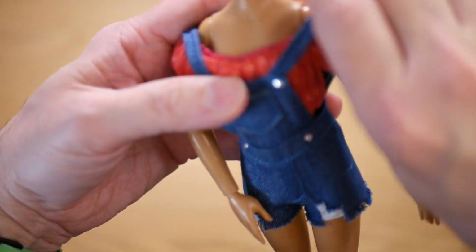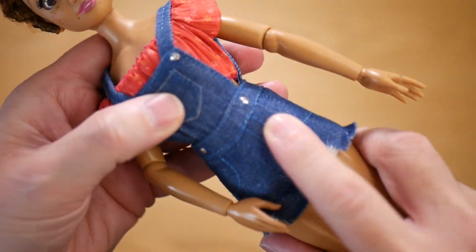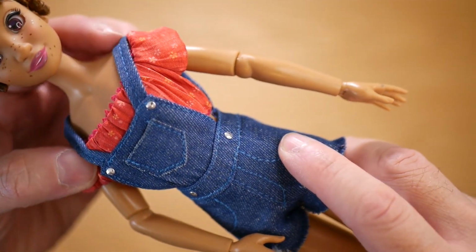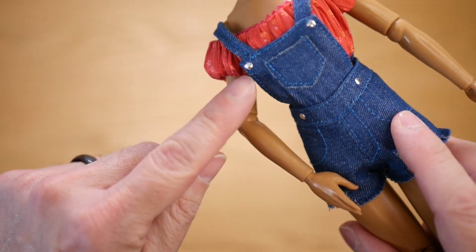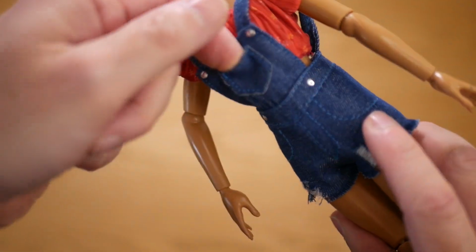She's then wearing these short dungarees, and they do look like denim, but obviously the fabric is not. I guess they use this kind of material all the time for doll clothes to make it look as if they're wearing denim or jean material or whatever. There's lots of little details on here. So we've got some studs here. We've also got some studs around the waist. We've got a working pocket at the front here.